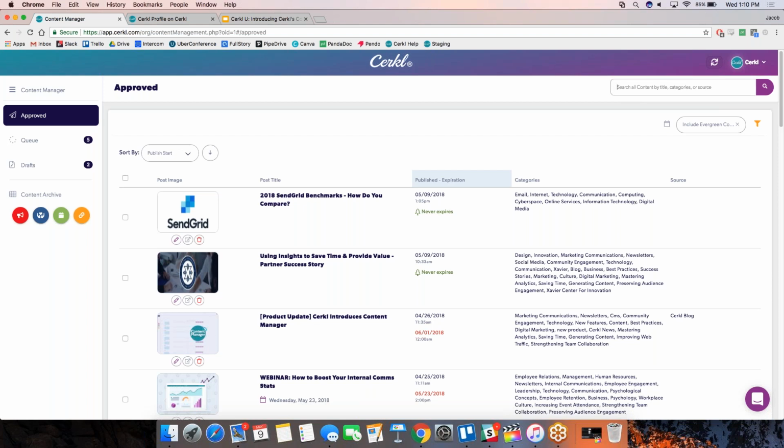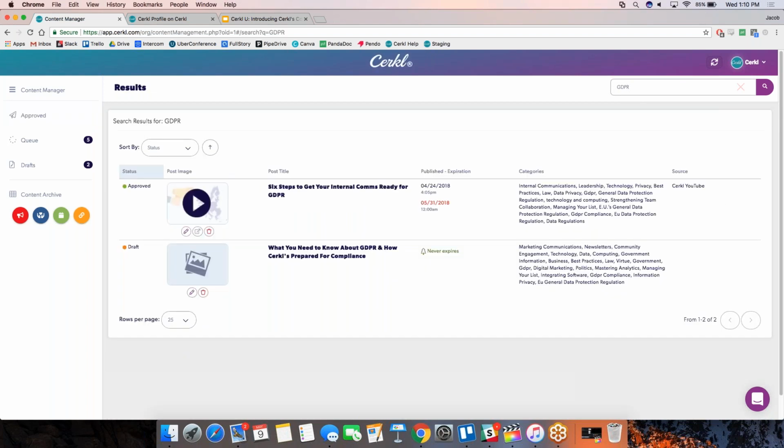So on the top right, you'll see there's a search box. You can put in anything that you would search for, and it would pull back all of your pieces of content with that search term. So Jacob put in GDPR. As you may or may not be aware, that's a big topic of late in terms of privacy.